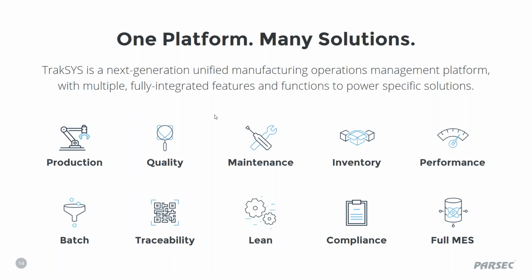So sure. There are two possible meanings to that question, so I'll just answer them both. One sort of simple low-level one is the back-end database that TrakSYS sits on, that it stores its data in, is a SQL Server database, and TrakSYS is only compatible with running itself on SQL Server.